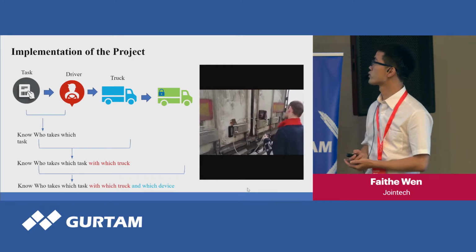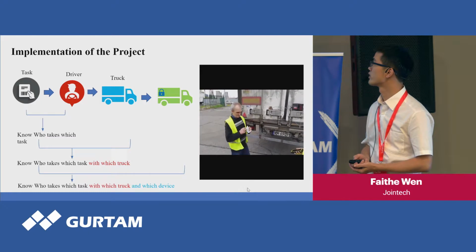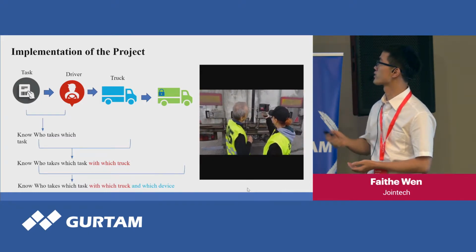As you can see, the two drivers secure the truck with longer ropes. And finally, they link the device with the system.